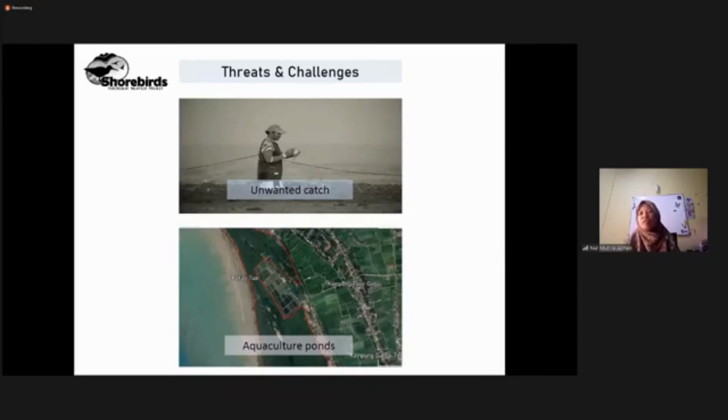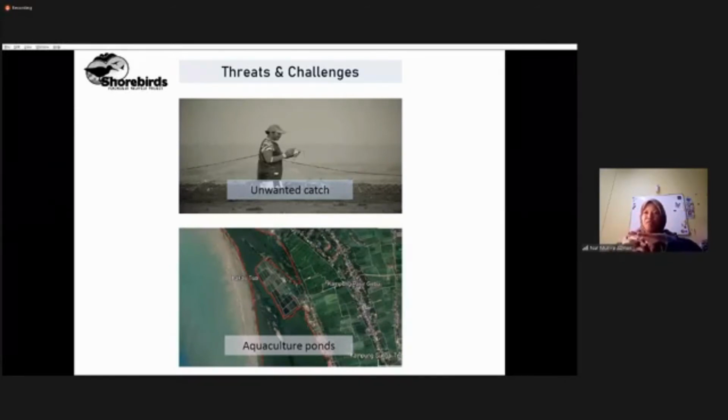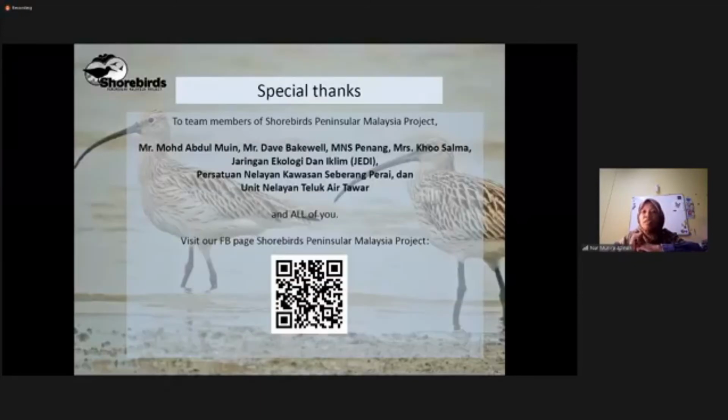Okay, threats and challenges. Of course, where there is a mangrove, human activities, we cannot stop them. So what we see from our observation is unwanted catch. For example, many of the fishermen there use fish nets to catch invertebrates like crabs. So sometimes the birds are stranded in the fish net. The next threat is aquaculture ponds. This will be covered by our next speaker, Dr. Ahmad Zafir, on the impact.